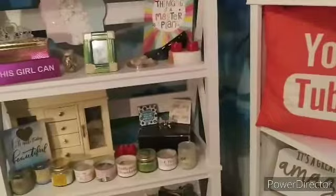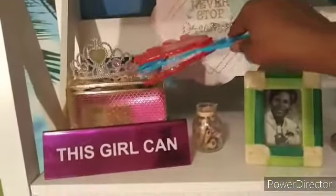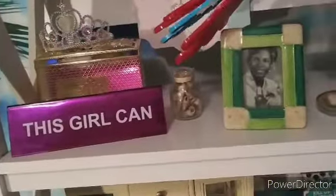Okay, so I want to show you my office space that I redid. I'm going to try to remember all the places that I got this from. So that was from the Dollar Tree. This was from the Dollar Tree also. Between Dollar Tree and Dollar General, okay? So Dollar Tree, that was a gift from a friend. It's a music box. Dollar Tree.